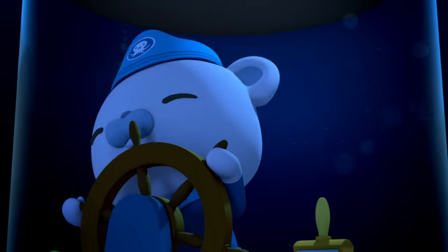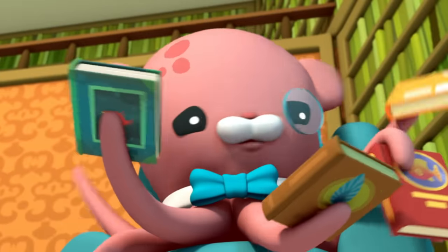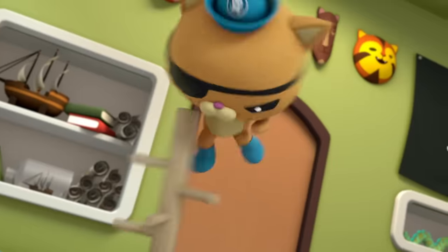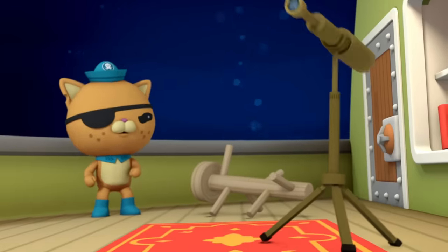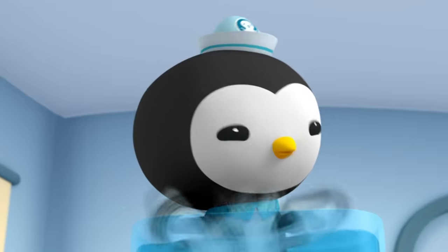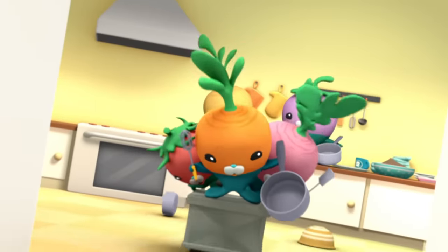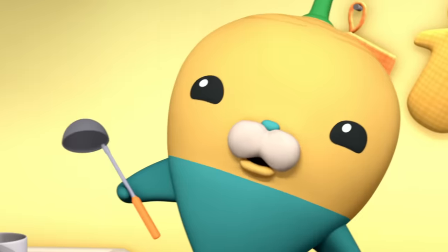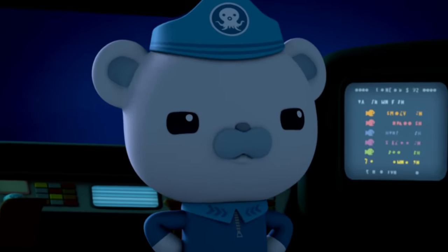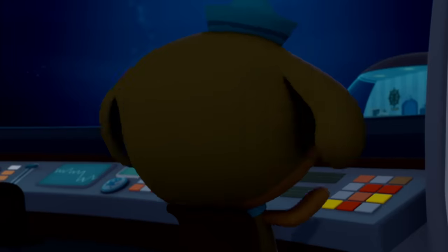Must break free. Ow! What? Shiver me whiskers. Lappity flippers. It's no good, we're held tight. Dashy, lights, let's see what's got us. Aye, aye, Captain.